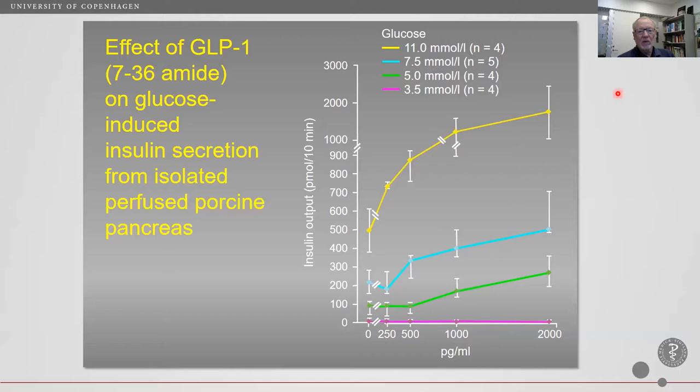So GLP-1 was looked at again in insulin secretion here. And here we can see what happens with the glucose dependency. At low glucose levels, there's no effect. At normal glucose levels, there is some effect. And at higher glucose levels, there's a large effect of GLP-1 on insulin secretion from our pancreas. And that was, of course, very interesting because it was completely glucose dependent, this action.